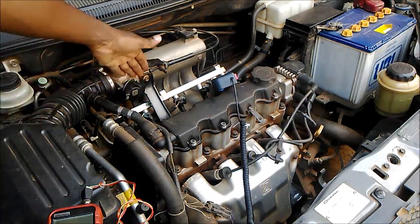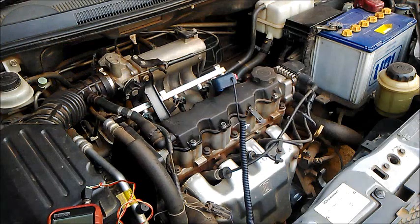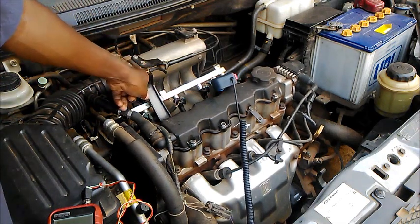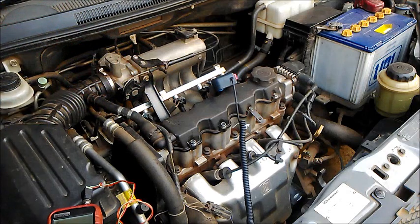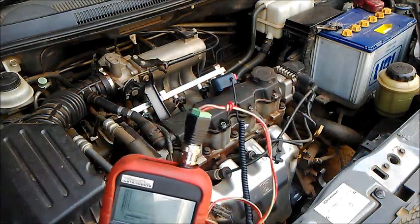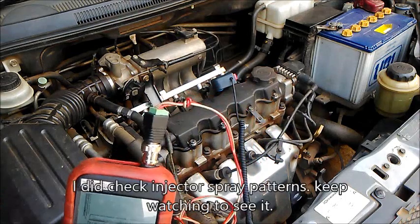This car doesn't have a Schrader valve, so I can't directly put my gauge on it to make a fuel pressure measurement, but from the throttle response, for now I think I can ignore fuel pressure issues. I may come back and revisit it.